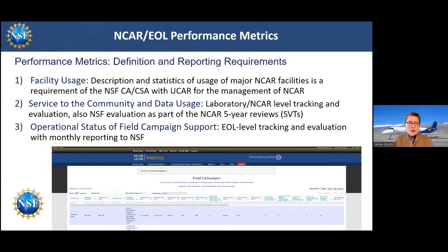But before I give you a taste and examples of some of the metrics that we collect, I'd like to take a little bit of a bigger picture view and speak about the type of performance metrics and where they come from and what the reporting requirements are. So as the National Center, as an FFRDC, our management organization, University Corporation for Atmospheric Research, has a cooperative agreement with NSF. And in that cooperative agreement, there is a requirement that we provide description and statistics of usage of major facilities that we manage and operate. That includes computational as well as observational facilities. And again, I will be focusing on a portion of those observational facilities.